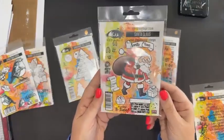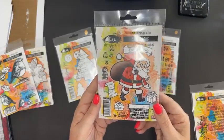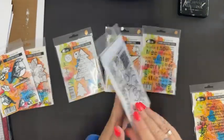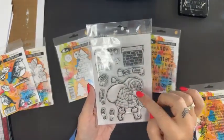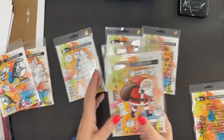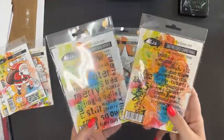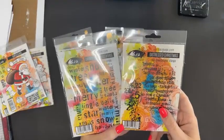I'll show you this one next. This is Santa Claus. So we've got a little animated Santa Claus there. He's a little builder, so you can build a wall, you can build a chimney, you've got presents, notes, bits and pieces. Super cute. Then we've got two background stamps, and these two background stamps are really, really nice as well.